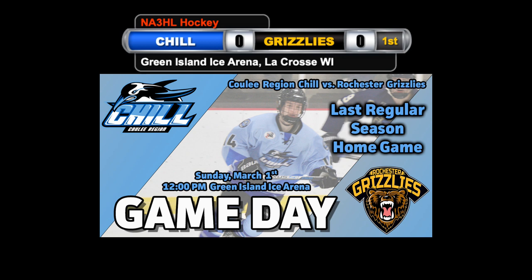Comes up the near boards. And just out of the zone. Nice pass off the wall again by Mason. Here they cut from the slot. That shot was blocked. As coming in hot was Brendan Felig, and good defense on him. Brendan Mason in this game has been one of the most impressive of the Coulee Region Chill skaters in this first period. He's working hard. He's playing hard. He's making good decisions with the puck.